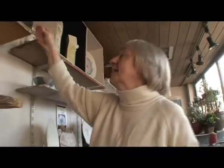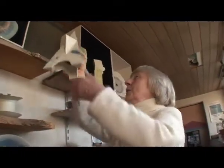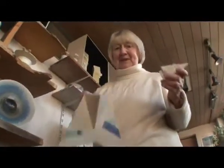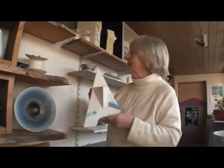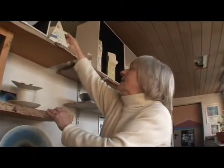This was a crazy time I had making weird teapots. Of course you can't use it, but there is a crater inside with coloured glass, and I've got a similar one in a museum in America. But it was just a crazy idea I had at one time.